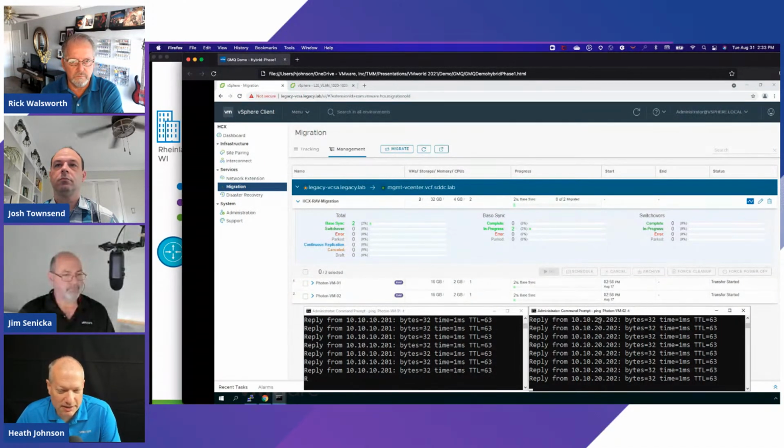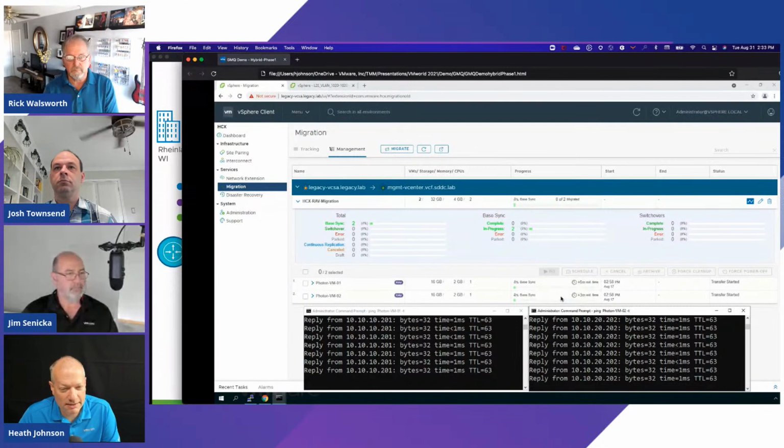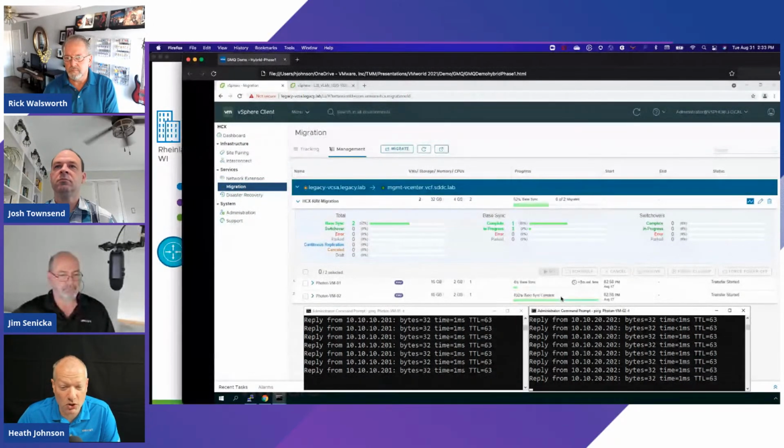Using replication assisted vMotion, we're going to start out with the base synchronization where it replicates the disks from our source site of legacy vSphere over to Cloud Foundation. Once the disks get in sync, we then switch over to using full vMotion protocols. So we'll stun the virtual machine and then start copying CPU and RAM cycles when we switch over from our existing environment over to Cloud Foundation.